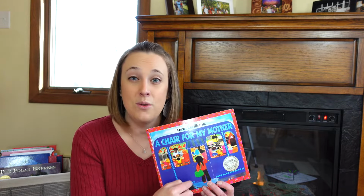So they set that goal to buy this chair, and each day they chip away at it a little bit. They add a few more coins to their savings jar, bit by bit by bit, and it shows how those little steps, no matter how small, even if it's just pennies going to the jar, add up until they finally have enough money to get that nice, comfortable chair. I love this book for goal setting because it talks about how they have that goal and they work bit by bit to get it. Even those small steps add up. Even those pennies that go into the jar are one step closer to them reaching their goal.